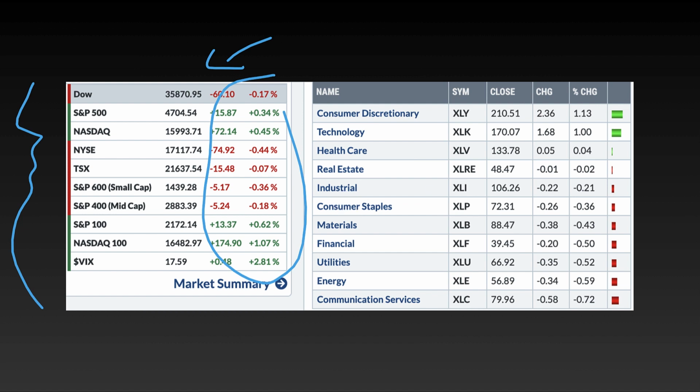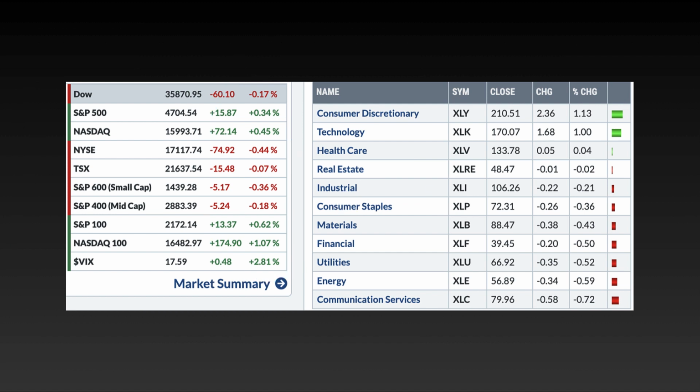some underlying stocks. In order to really understand that, we need to take a look at the sectors. These are the 11 sectors that make up the S&P 500. The top two, pretty much everything down on the day for the most part. Healthcare was flat. But really the little shining stars are consumer discretionary and technology. Why?